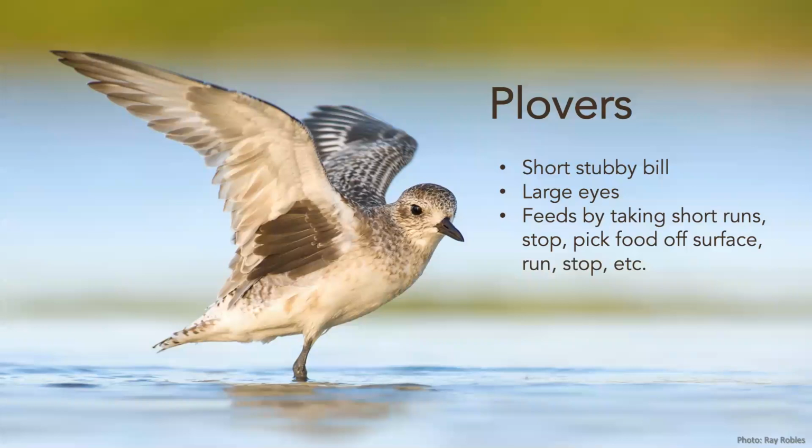So now we're going to switch over to a group of birds called plovers. Generally have large eyes, shorter, stubbier bills, and they don't probe. For their food, they make short runs here and there on the beach or in mud flats and pick food off the surface.